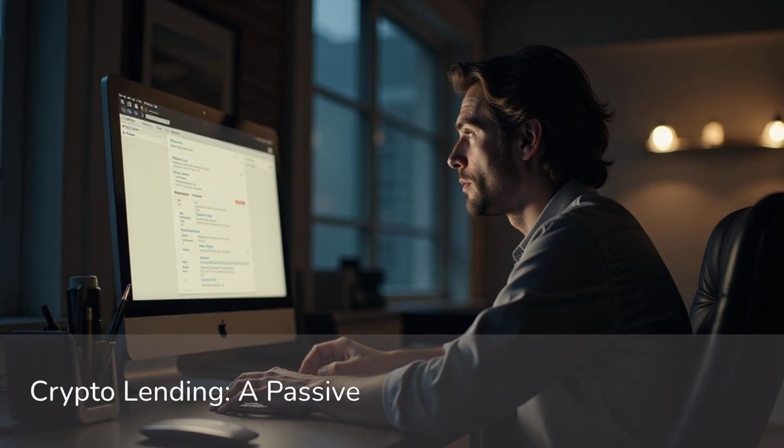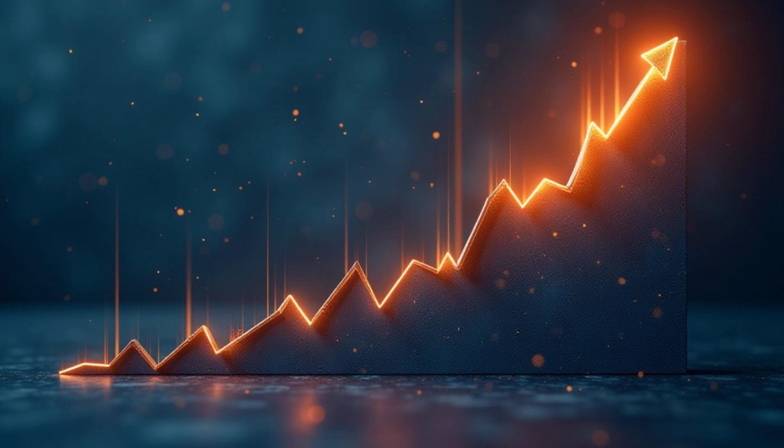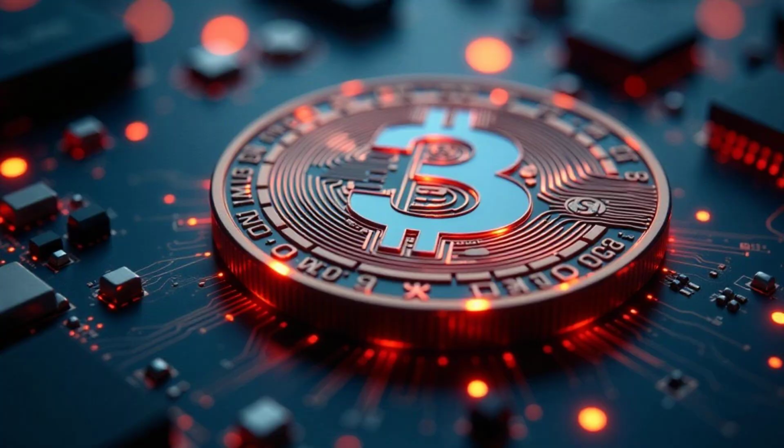Still, for people who want to earn passively without trading or timing the market, crypto lending can be a strong addition to their strategy. It's about putting your assets to work instead of letting them sit idle. And over time, if you reinvest your interest, those earnings can compound, boosting your returns without requiring any extra effort. That's the beauty of passive yield in Web3.